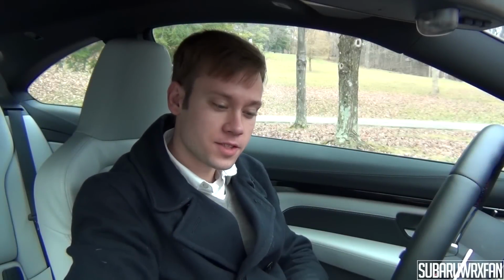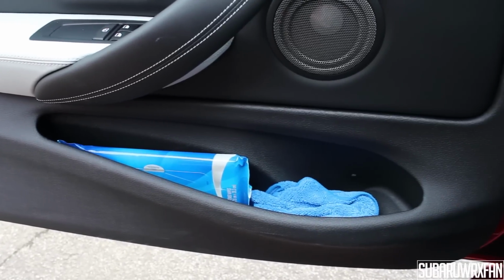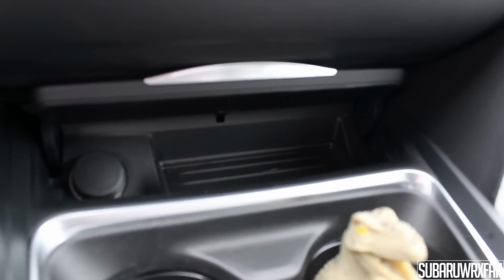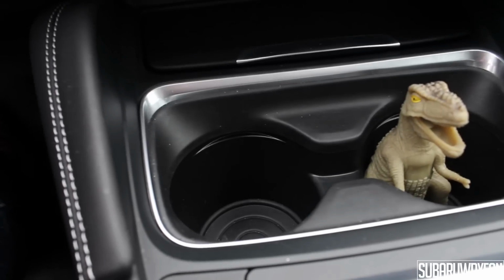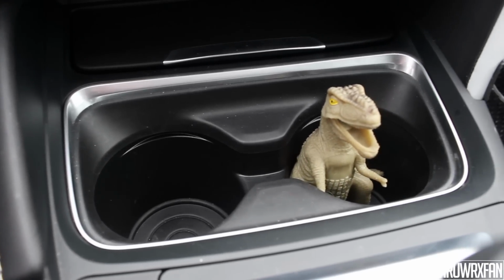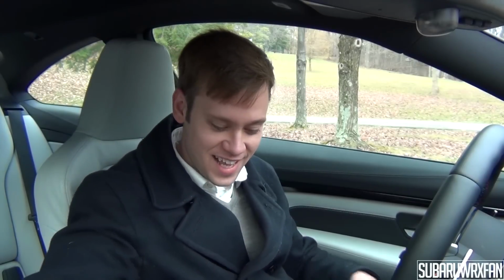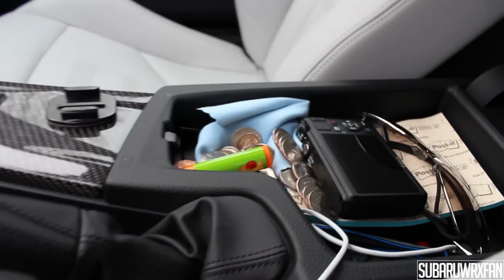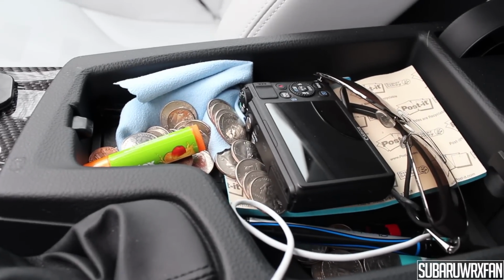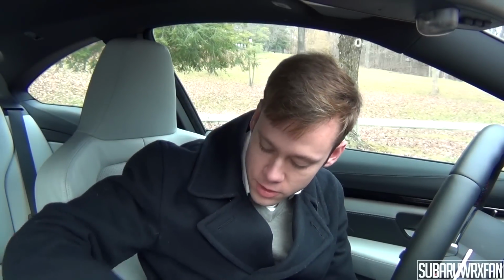As far as storage space goes in this car, that's pretty good. So you have map pockets here in the doors for the bottle holder. You have this little cubby with a power outlet. It's pretty small, but you can fit a couple knickknacks in there. You have two cup holders here, and they're perfect size to fit a miniature dinosaur, and they're perfectly good. And then you come along to this center console, which is fairly shallow, and you can't fit a whole lot in there, but it's nice to have a little bit of storage space in there. And this center console is also very soft and great for resting your elbow on.